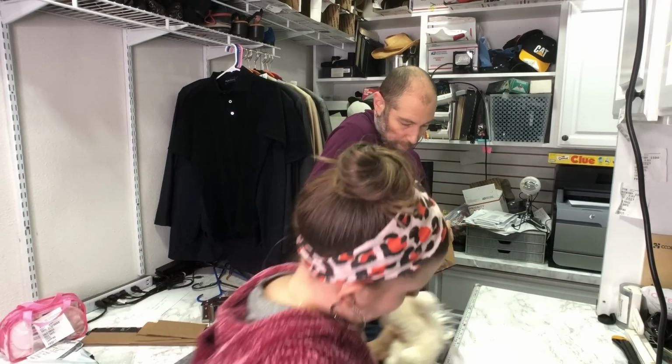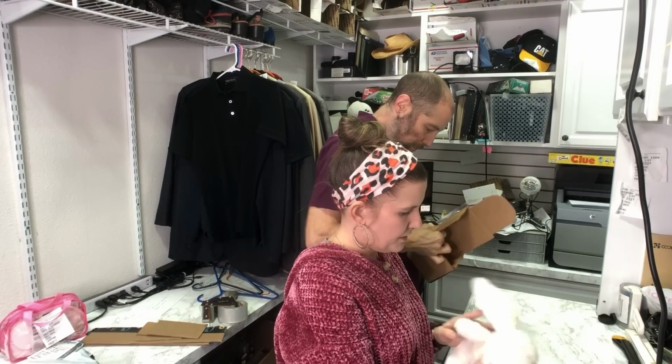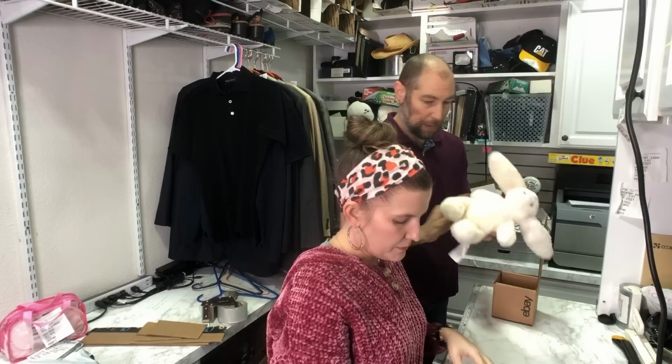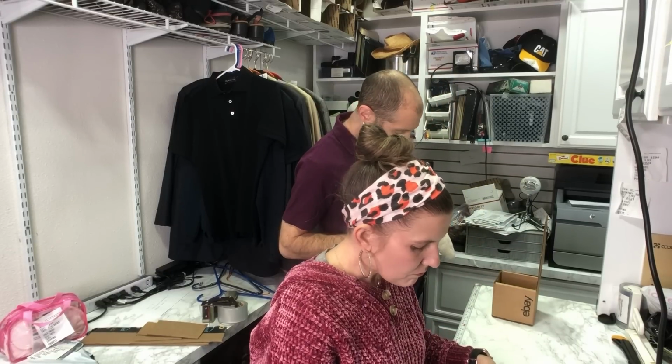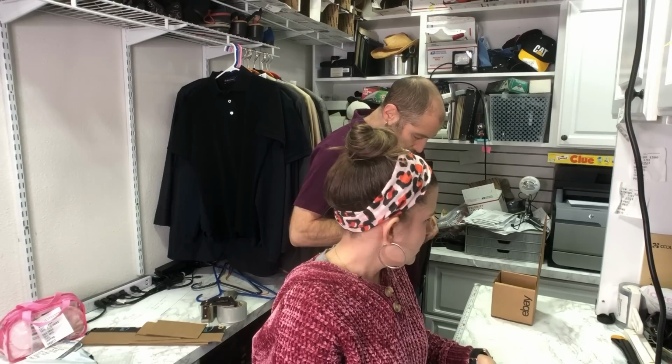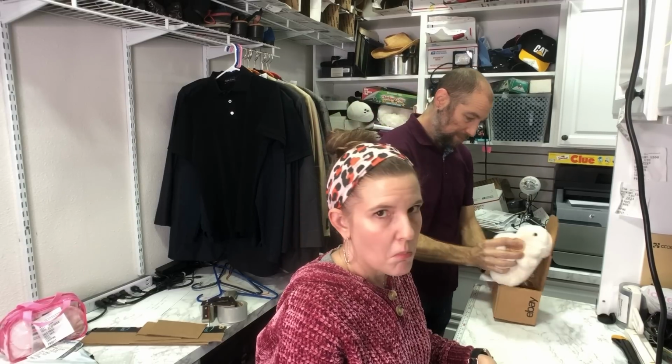Okay, he sold for $12.95. I think this was one of our earlier plush purchases. We kind of didn't know what we were doing, because we wouldn't have bought that. We knew with tags. I think that's the only reason I got it.